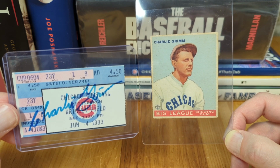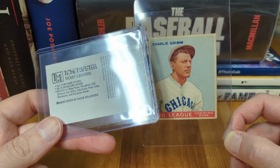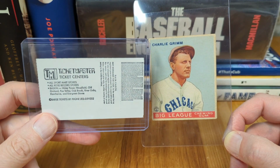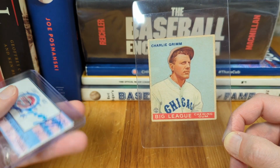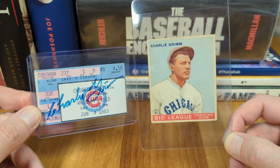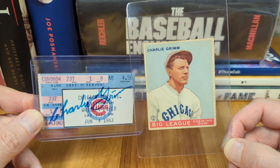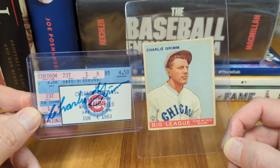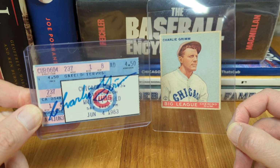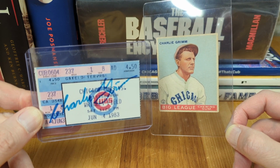I am very tempted to also send this off, because they both signed through the mail. That's partly why I showed some TTM autos earlier. I am very tempted to send this ticket off to Fergie and Rhino to get autographs on this. I'm tempted. I don't know if I'm going to follow through with it. What do you guys think? Let me know in the comments if you would send this off to them to also get an autograph on this, given that game?